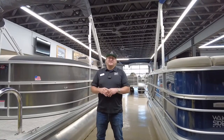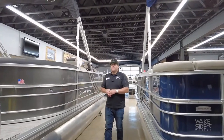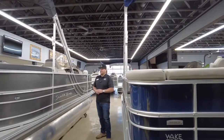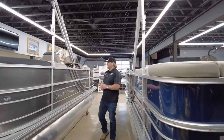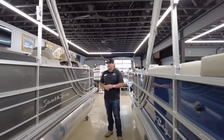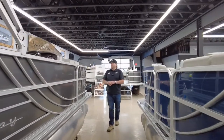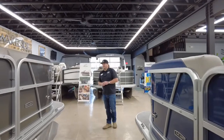Got some more South Bays to check out. Right here, we have a 2021 South Bay 222 RSLE in charcoal gray. Flagstone interior, accented with black onyx. This is a 22-foot boat. Radius seating, bow and stern.